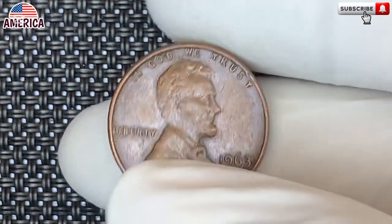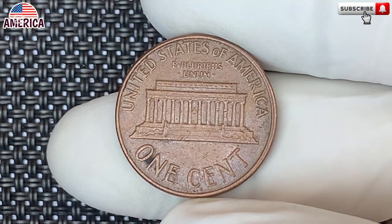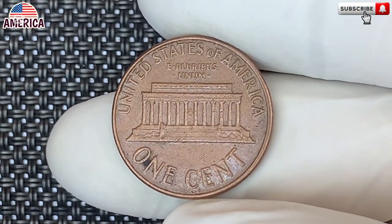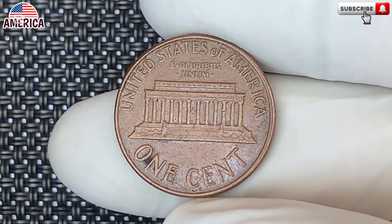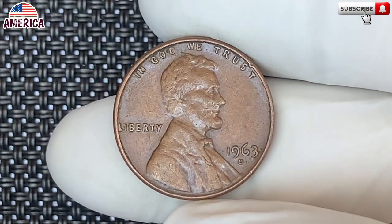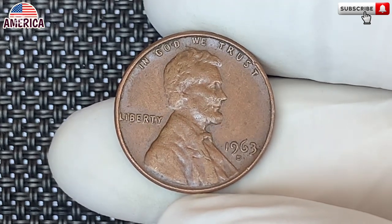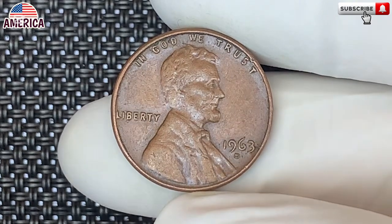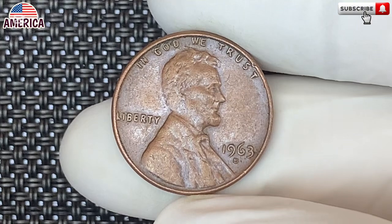The 1963 Lincoln penny, just like its predecessors, featured the iconic image of President Abraham Lincoln on the obverse and the famous wheat stalks on the reverse. This design had been in place for decades and had become a symbol of American currency. But what sets the 1963 Lincoln penny apart from others in the series is the rarity and condition in which it has survived. Now, the 1963 penny may not have been produced in limited quantities like some other rare coins, but what makes it special is its condition and the fact that it's still available today in near-perfect form.